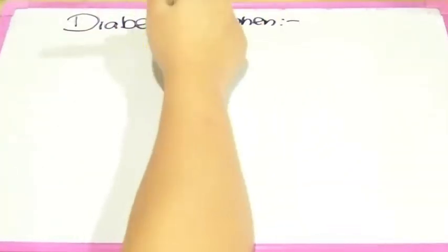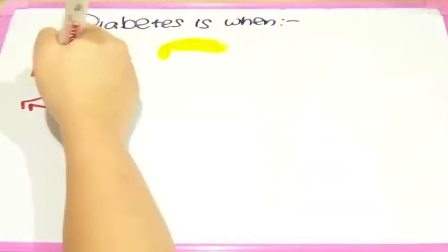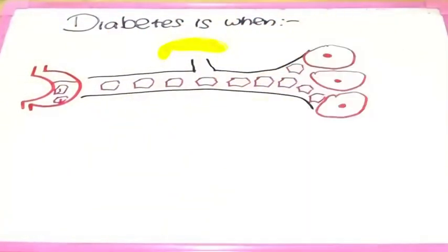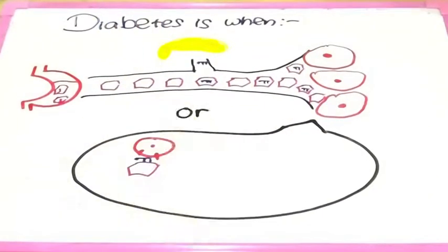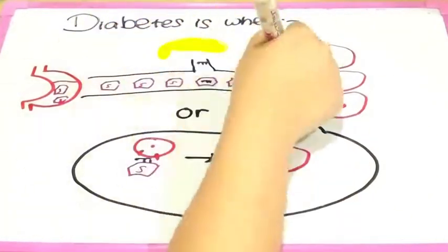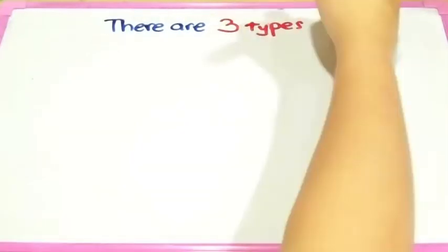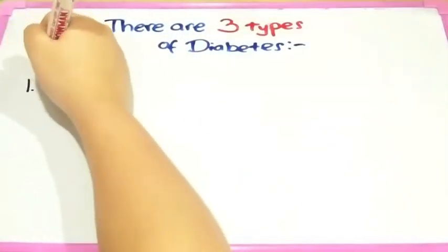Diabetes is the condition when you have too much glucose in your blood because the pancreas makes little or no insulin, or it could also be because the cells are not using the insulin very well. There are 3 types of diabetes.